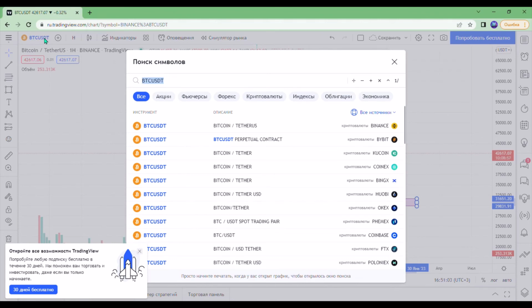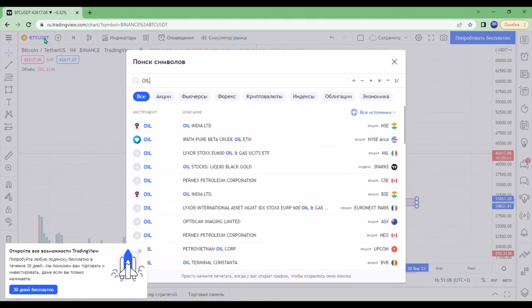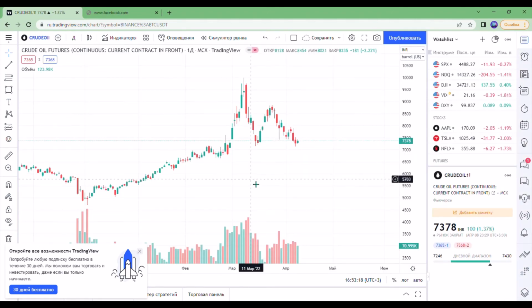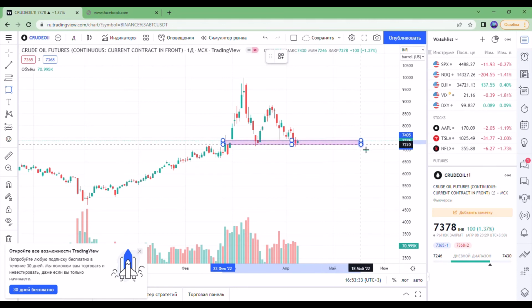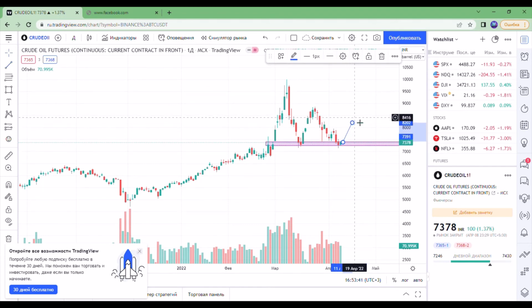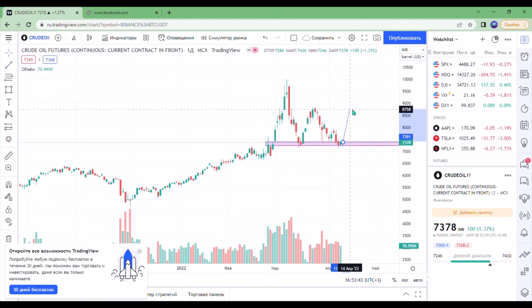Okay, now guys, I will change the chart to, let's say, oil. Let this be crude oil. Okay guys, we're on the crude oil and this is the daily chart. So I see an interesting pattern forming here. Of course we have to draw our support area right here, and if the price respects this area, we at least should have a little move to the upside. Maybe even bigger to these previous highs.